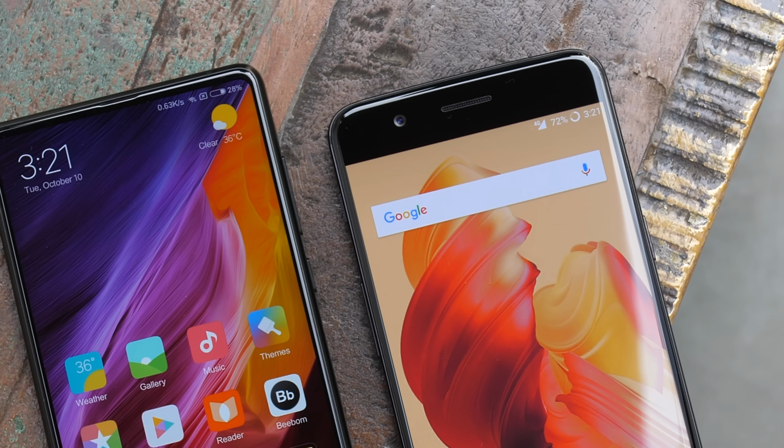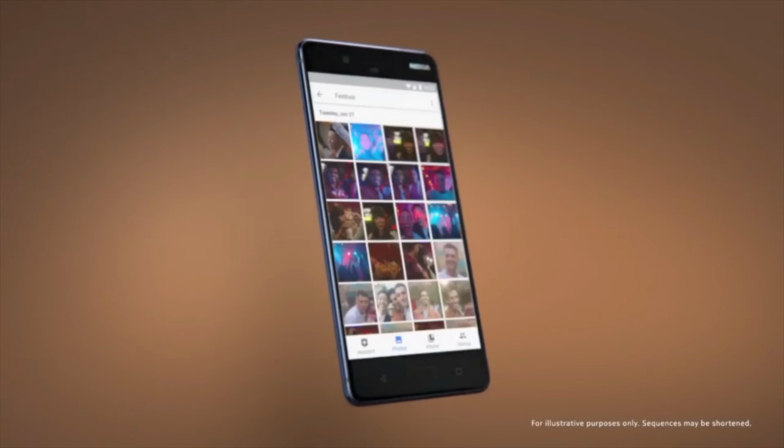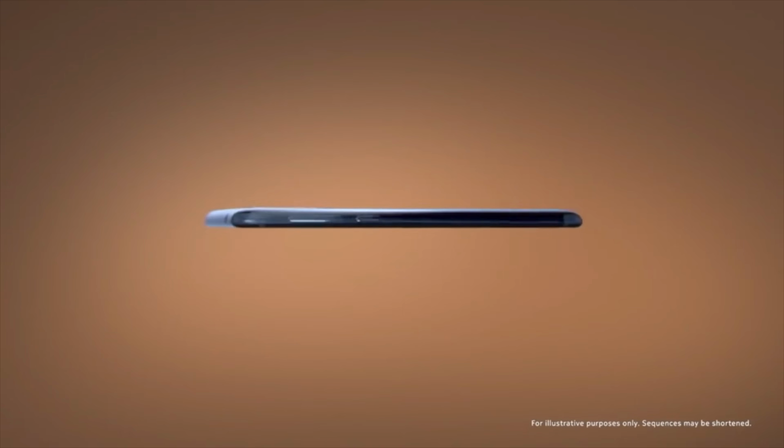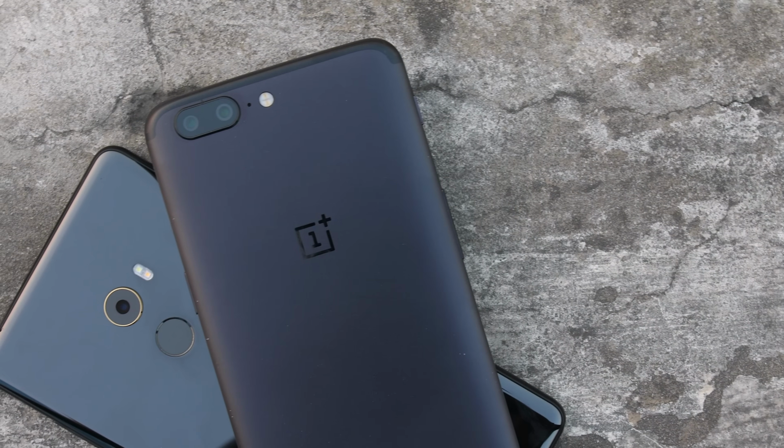Having said that, they are both Full HD displays and it's 2017, so I won't blame you if you'd rather get a device with a QHD display. And if that's the case, the Nokia 8 is the one you should be looking at.